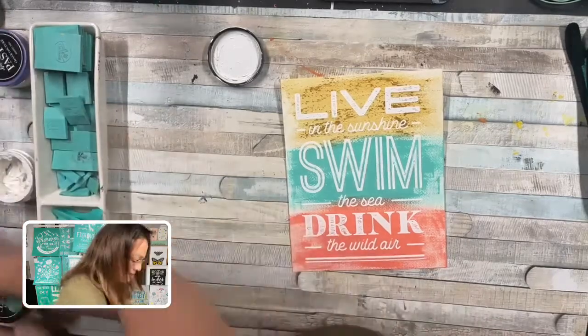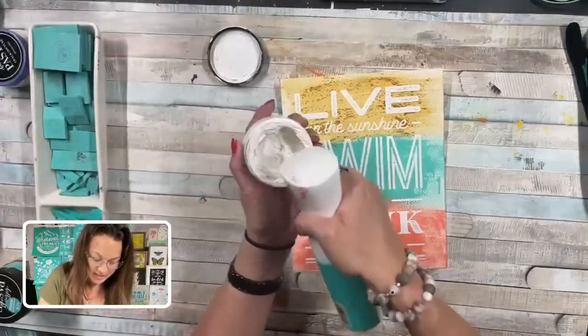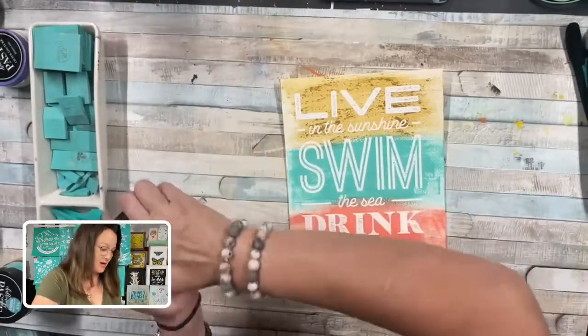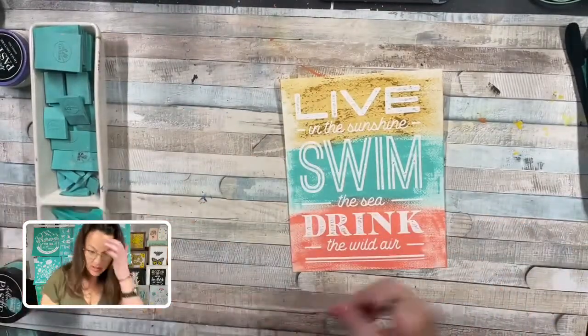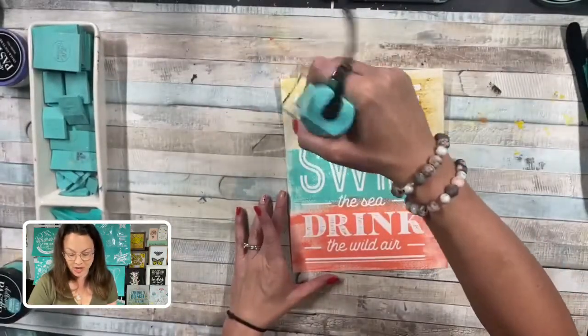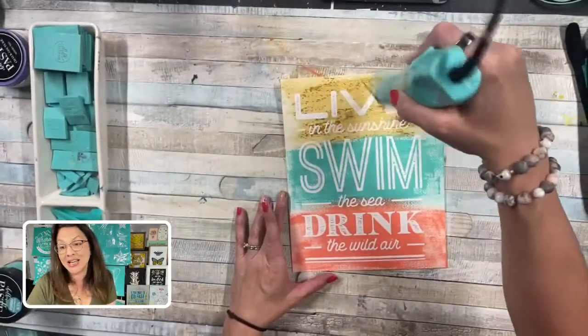Here, I'm just going to take my other white that I left open overnight and add some water and then close it up. That way, when I come back from my trip, I can just stir it up.